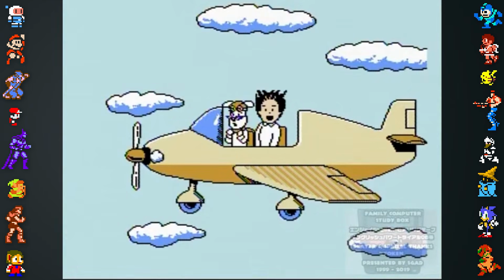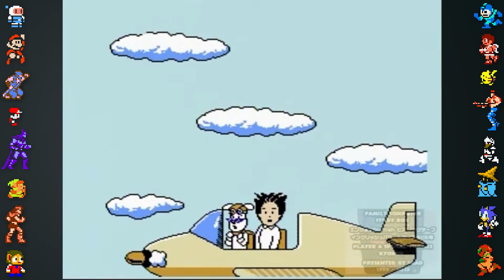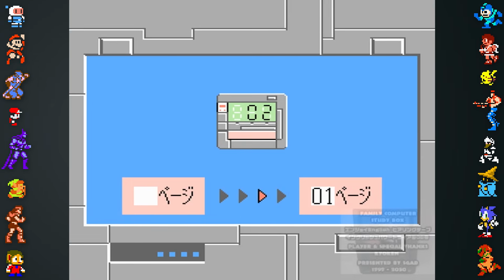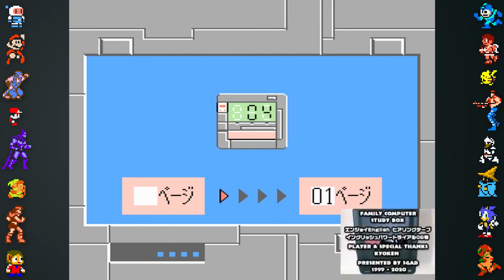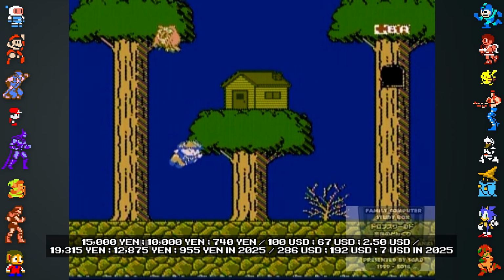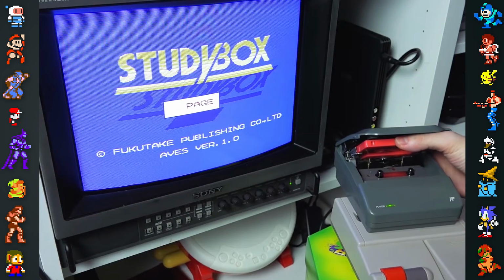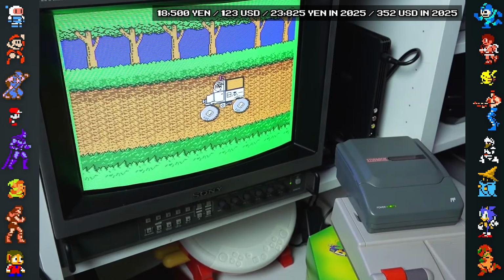Cassettes had their advantages, but unfortunately some downsides like slow loading, poor screen scrolling, and not being able to save in-game progress, though they could have chapter select screens, which worked as a decent substitute. Originally, StudyBoxes couldn't be bought, only rented. $100 for the first year, then $70 every year after, and cassettes for $2 a month. Parents complained about the rental structure, so later a second model came out that could be bought for $120.